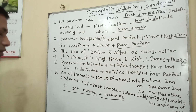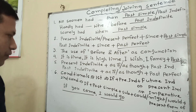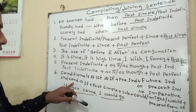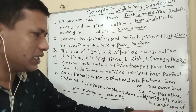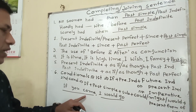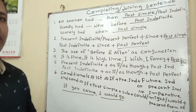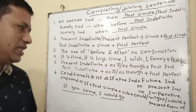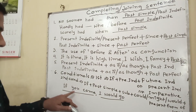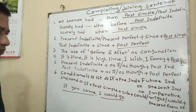I have discussed clauses before. If you have any lackings in this case, you have to watch the video on clauses. I am repeating here now that the second condition is: If plus past simple plus subject plus could or might or would plus present form of verb. That means if you came, I would go. If you studied seriously, you would learn many things. If you help them, they would thank you. In this way, just maintain the sentence. It is a complex sentence. If you came, subordinate clause; I would go, principal clause.